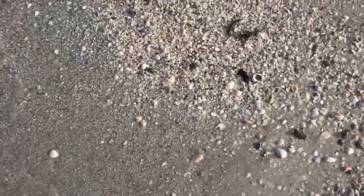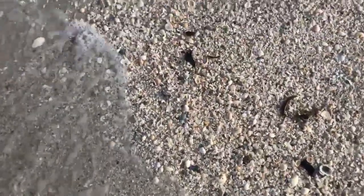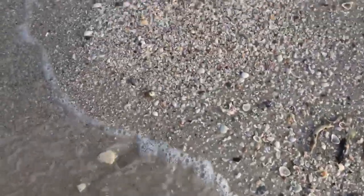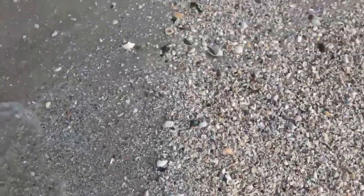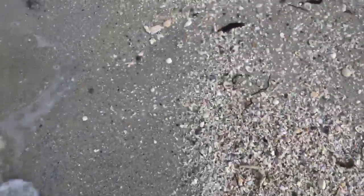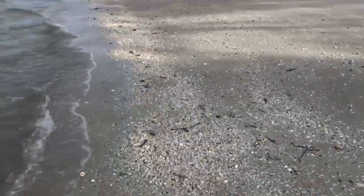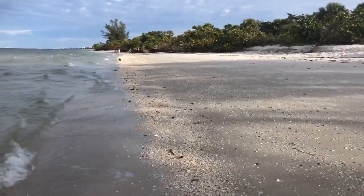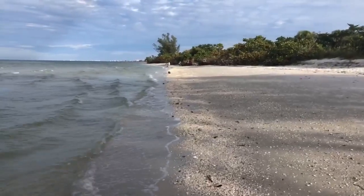Especially with these little shells. They get flipped upside down or something, or half buried. That's when people don't see them. Oh, we gotta straighten up here. Straighten up the old back. Old age.